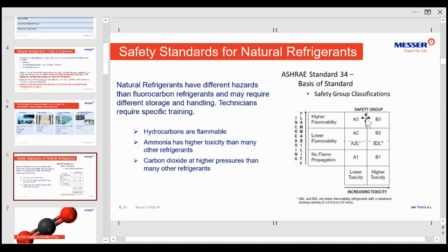Hydrocarbon refrigerants are typically in the A3 classification, safety group, lower toxicity but very high flammability. Ammonia has a high toxicity, but it's a relatively non-flammable refrigerant. It's classified as a B2L refrigerant. And then carbon dioxide, very low flammability and a slight toxicity, so it would be an A1 refrigerant. So we're really right across the chart in terms of the ASHRAE standard 34. And again, emphasize the importance of knowing the characteristics of each of the refrigerants and how to handle them properly.